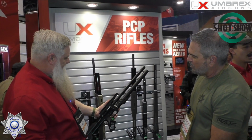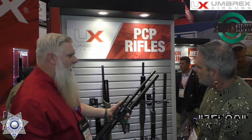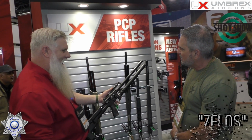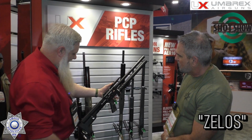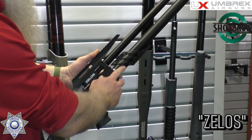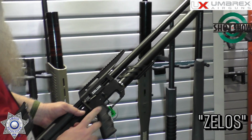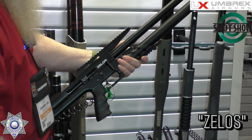So this gun is a bullpup, and it's all that in a bag of chips. Side lever, 20-round magazine, and .22 caliber. And look at that nice long barrel on there. It's completely free floated, so you've got at least 26 inches of barrel to work with. Extremely accurate.